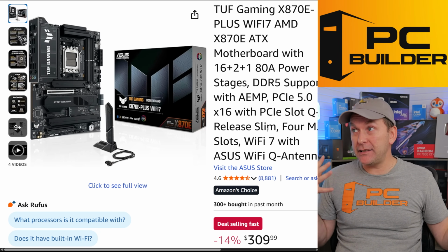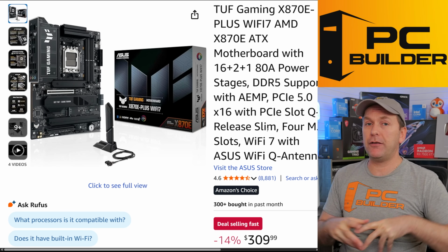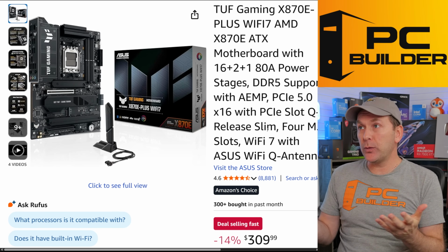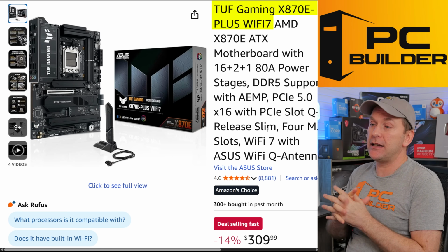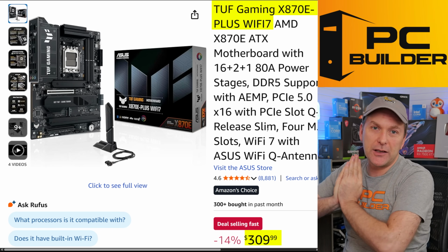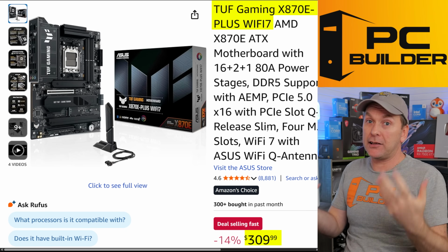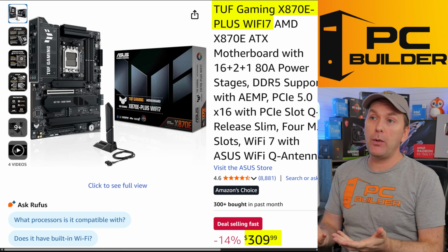In terms of the best X870E, unfortunately, most of the boards are well north of $400 for them. If you want to go any of the Strix boards, where it's really down to the tough gaming X870E Plus, $309, honestly, I would stick with the Strix A board. Unless you just want, like, Jason, I don't want a whiteboard, I want a blackboard, and it has to be ASUS. This is probably the one I would pick up.